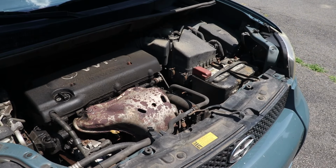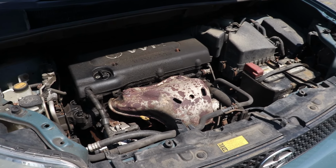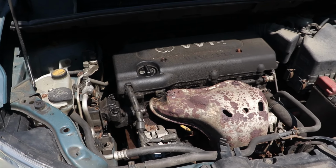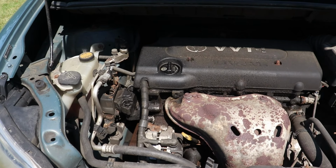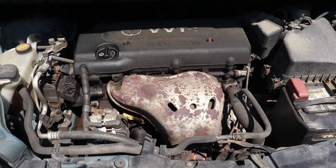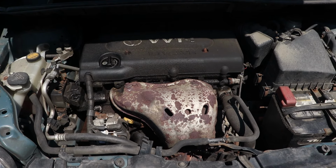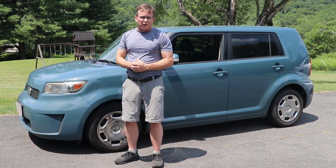I drive it about 90 miles a day for my average commute. I put 20,000 miles a year on it. My plans for the car right now are just to keep driving it. If I have to put some money into it, I will. It doesn't really cost that much. It's a pretty inexpensive car to drive. I definitely want to get it to 400,000, and then we'll just see from there how far it can go.